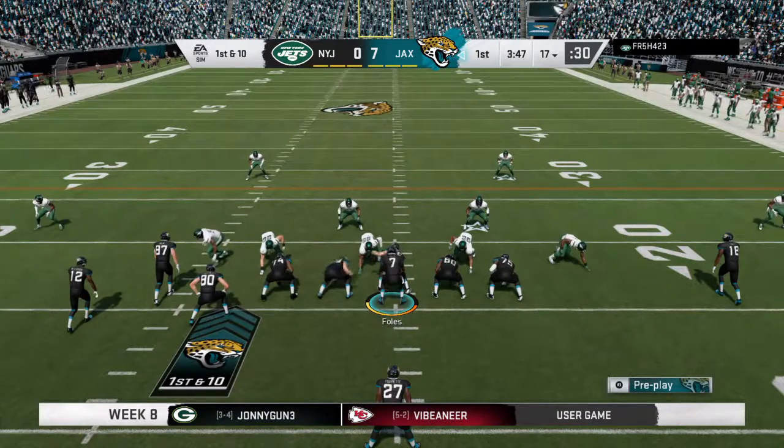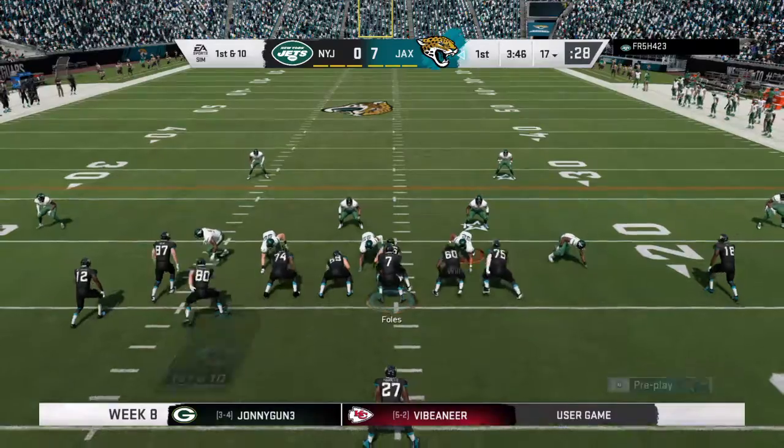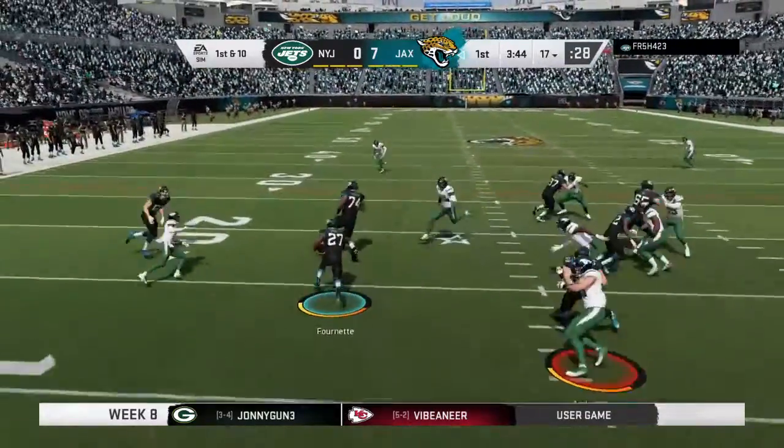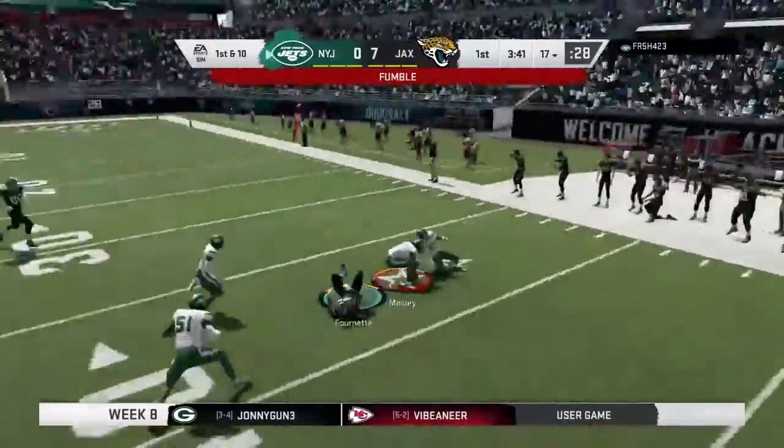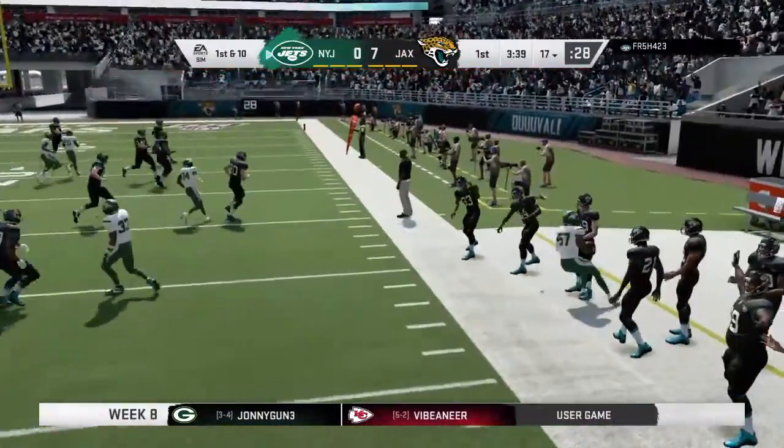And coming off a one-play drive that was so deflating for the defense, what's their mentality? How do they rally here and stop this offense? Well, hopefully there's some... And now look at this. Big gain, but a fumble. And it's scooped up by the Jets.